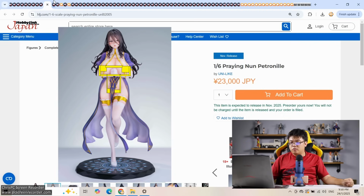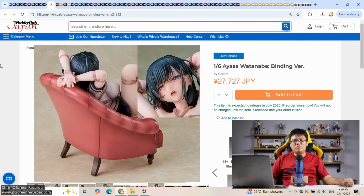Okay, moving on to the next one here. This is one of my favorite edgy figures this week. I really want it. And Charm is one of the top tier edgy figure brands out there. Like, they can sit side by side with Native. I think they have ties with Native, if I'm not mistaken.